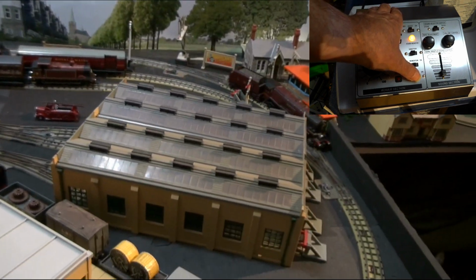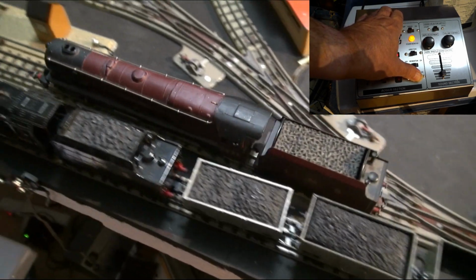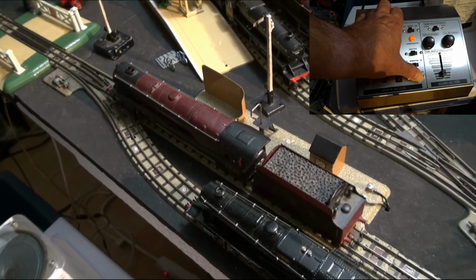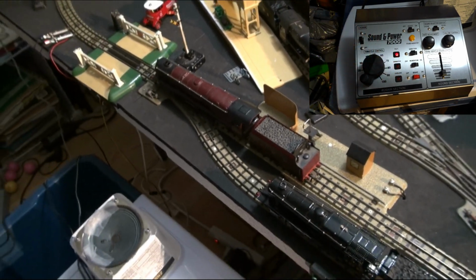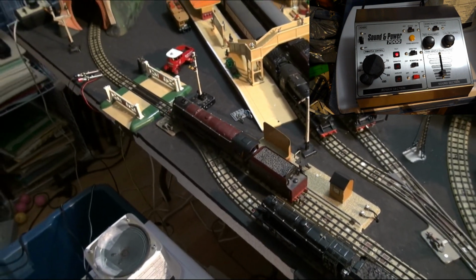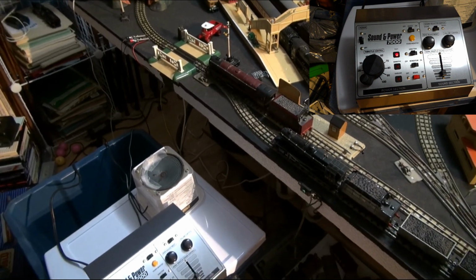And we try brake again. See, I can bring the thing to a complete halt by putting the brake on. The problem is, then I have to turn the throttle down, or else when I release the brake it'll start again. Well, honestly, I think that's about all I can do in terms of demonstrating this.